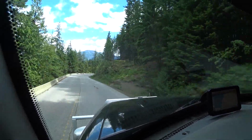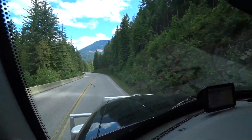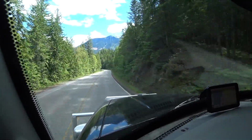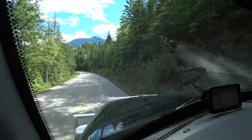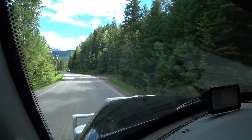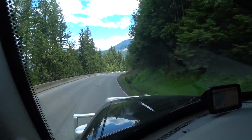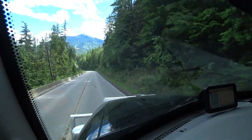This would be a fun little road on the motorcycle, I think. Especially if the highway was closed. This would be fun with any kind of performance vehicle if the road was closed. Time to get into very tight quarters.